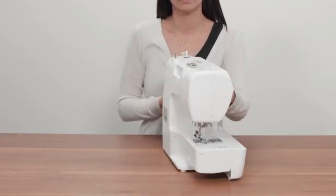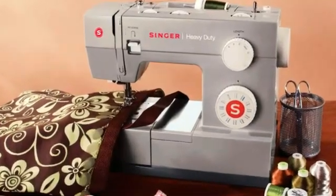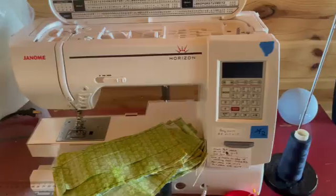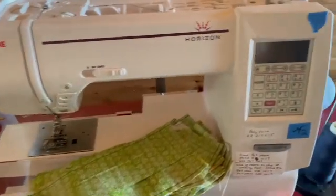Whether you're a seasoned pro or just starting your sewing journey, having the right sewing machine can make all the difference. Today I'm counting down the top 5 best sewing machines on the market right now. These machines are perfect for everything from simple repairs to creating your own fashion masterpieces.